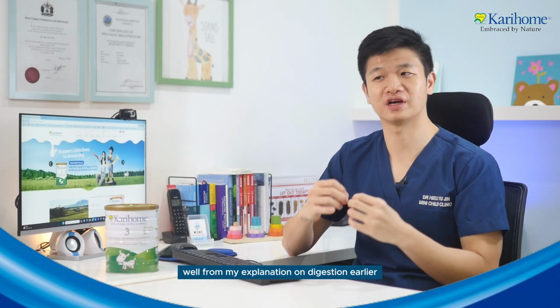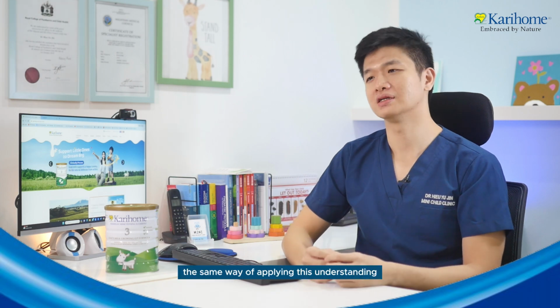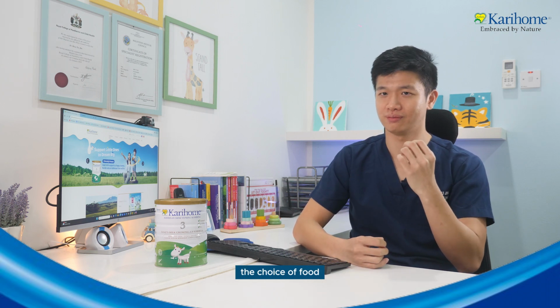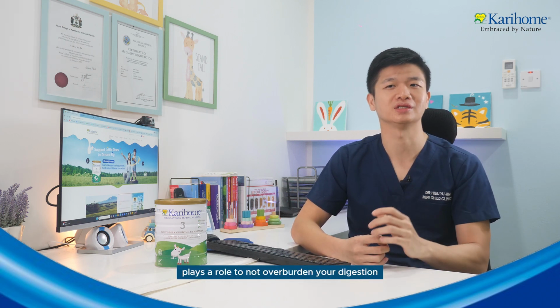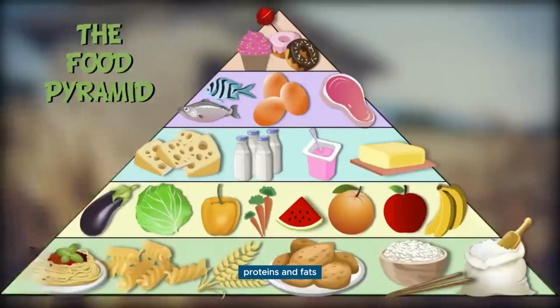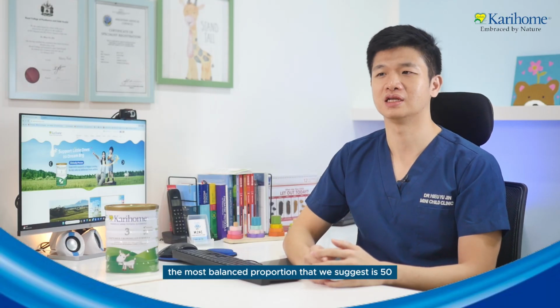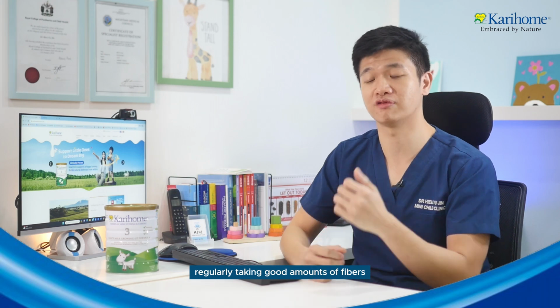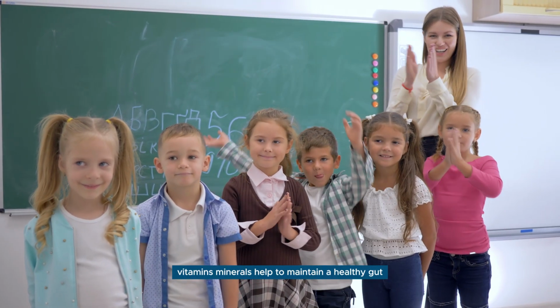Well, from my explanation of digestion earlier and what affects it, applying the same understanding, we can improve the condition. First of all, the choice of food plays a role to not overburden your digestion. A well-rounded, balanced diet containing carbohydrates, proteins, and fats in the appropriate portion is important. The most balanced proportion that we suggest is 50, 25, and 25%. If there is an imbalance, such as excessively oily food or too high an amount of carbs, it can hamper digestion. Additionally, regularly taking good amounts of fibers, vitamins, and minerals helps to maintain a healthy gut.